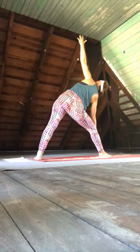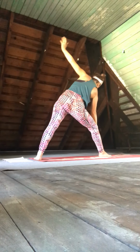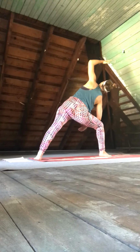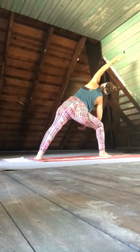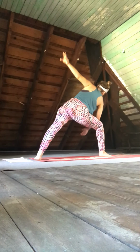After next exhale, one more inhale, full expression. Exhale, bend your right knee, right elbow to right knee in a side angle posture, creating that diagonal line from the knife edge of your left foot all the way up your side to your left fingertips where your gaze is. Option here to take bird of paradise.